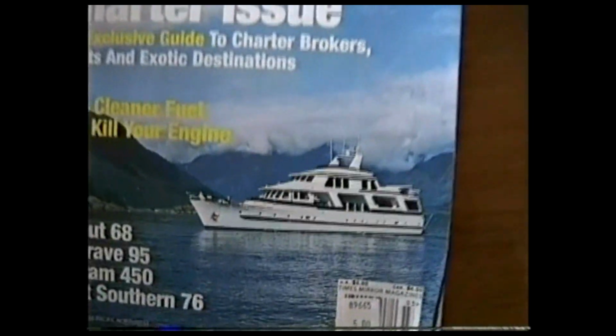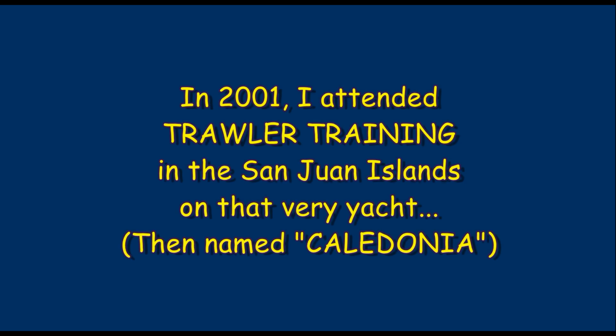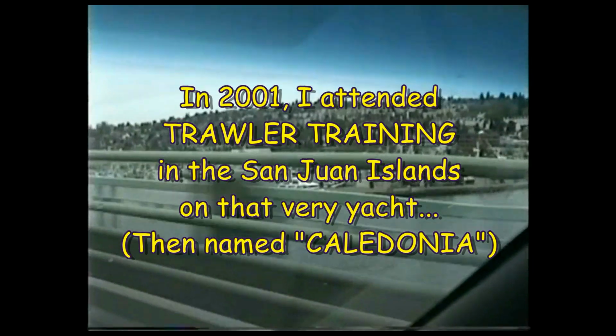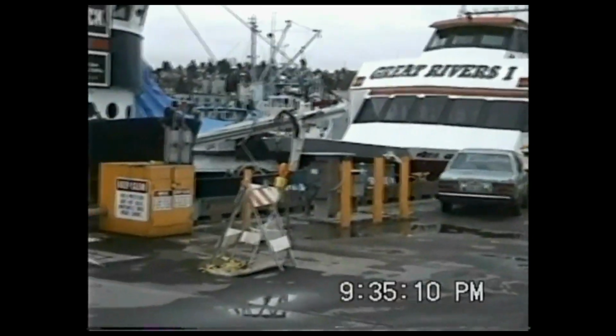There's the picture in the book. So we made a wrong turn, but it turns out the wrong turn got us over to see the boat. That is the boat sitting right on the edge there. Okay, so it's like the night before the big cruise.